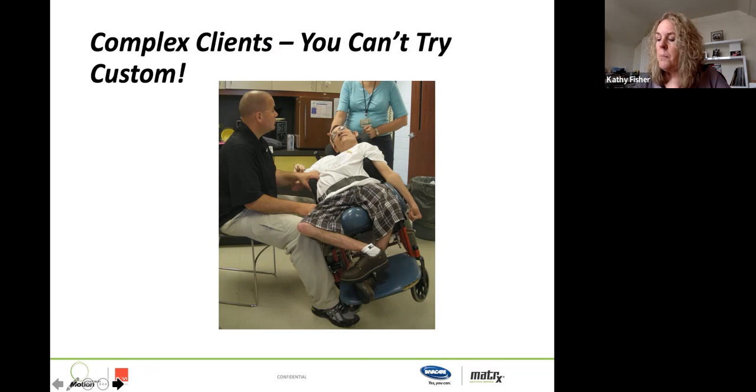And with some of these complex clients, how do you try things? How do you try something that's custom? You can see we come up with ways to do this. When we're thinking of lateral tilt, that it might be a benefit, look at that client seating. It's very complex. We can't just get a demo. It's not going to be right. We know if the seating doesn't match the client and hold them and support them, they won't be able to interact with it. So sometimes we have to take a bit of a leap of faith.